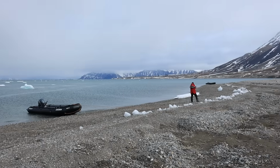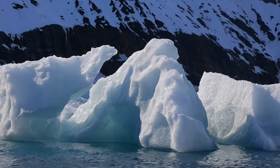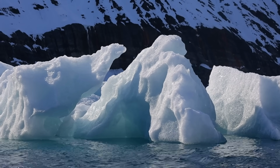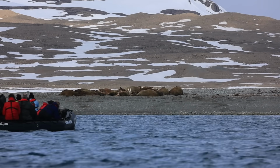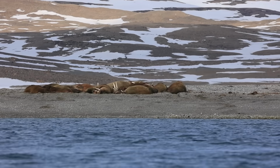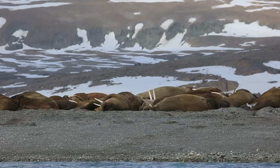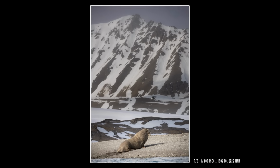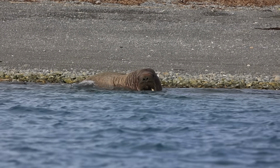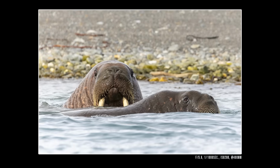We didn't stay too long at the glacier because honestly, my mind was on the toothwalkers. I have a bit of a wildlife photography bucket list, and I don't know why, but I've always been fascinated by walrus. They're on top of the list. They're just so unique, so strange, so freaking big. And there they were, just a pile of fat and teeth plopped down on a rocky beach in front of us.